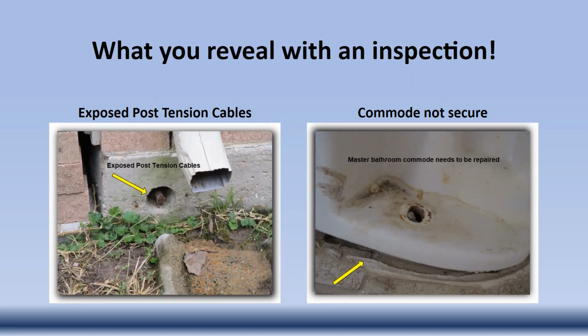So on this home, this was an older home, as you can see, but those are post-tension cables in that first photo, and they're exposed. In our foundations here in Texas, most of them in this area are post-tension slabs. So when we're asking, hey, what type of foundation is it, pier and beam or slab? That's what we're talking about. Is it on a concrete slab or is it pier and beam? But this is the post-tension portion of it.